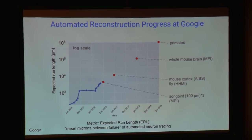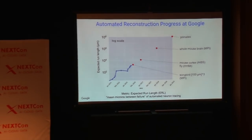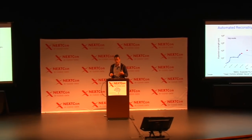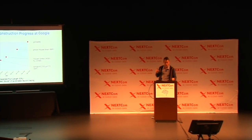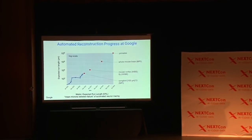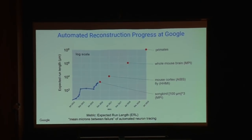And so you actually have to trace these images through this 3D stack of slices which has been separated. One way of measuring progress and how well we're able to do this is to look at the expected run length of neural tissue. How much neural tissue can we trace out before we make an error? If you look at this graph, the group at Google that's been working on this has been making tremendous progress. It's important to note the y-axis here is a log scale. So they've been able to increase the run length before they make an error by a factor of about 1,000 in the last 18 months.